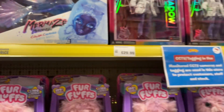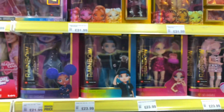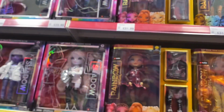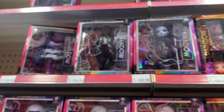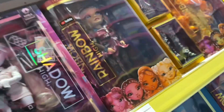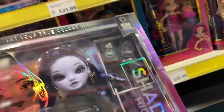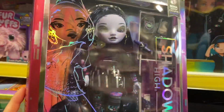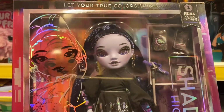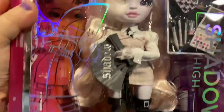I was just so sidetracked by Shadow High Series 2. Shadow High Series 2 is absolutely stunning. Look up there, I spotted Glitch. I didn't see Zoe Electra in store. She was the one that wasn't there. But Glitch blew me away. She was my third favourite, but I think I liked her the most, actually seeing her in person. Didn't like her as much in person as I thought I would, though.